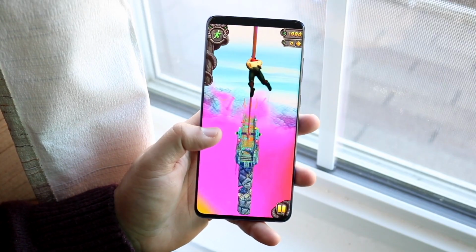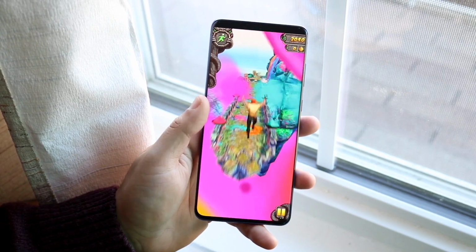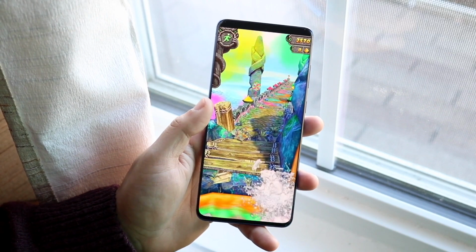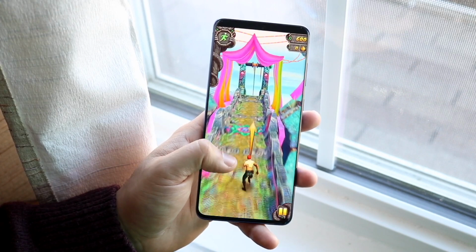But I will tell you, the Samsung Galaxy S20 Plus is a very solid phone, and I was surprised Samsung made such a good Plus phone at this moment. I thought it was going to cannibalize some of the Ultra sales, but I guess they're doing okay in that standpoint. But that kind of covers it up here.